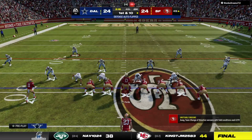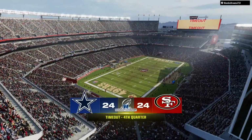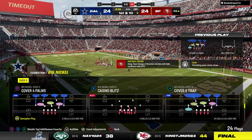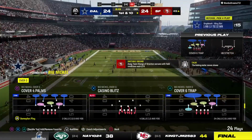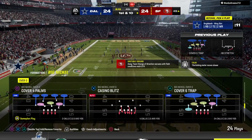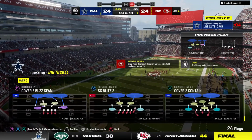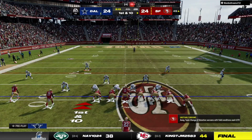All 3 timeouts plus the 2-minute warning. Here's 1st and 10. And this defense here going to burn their second timeout. But you can also factor in another timeout that they'll get when the clock stops at the 2-minute warning. They'll come up 1st and 10 here.